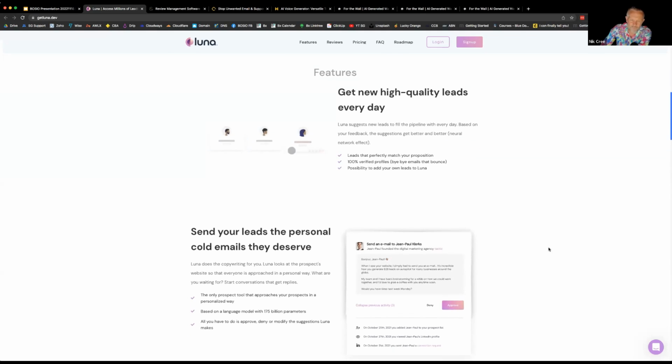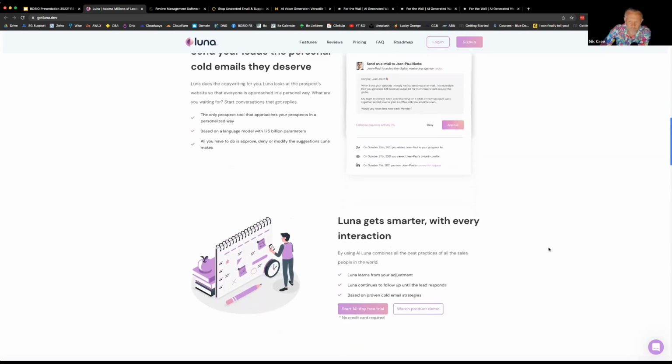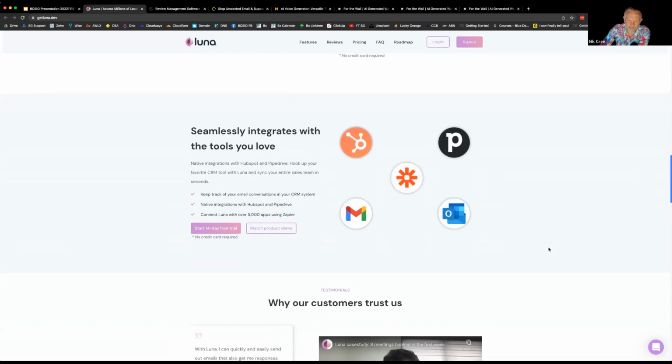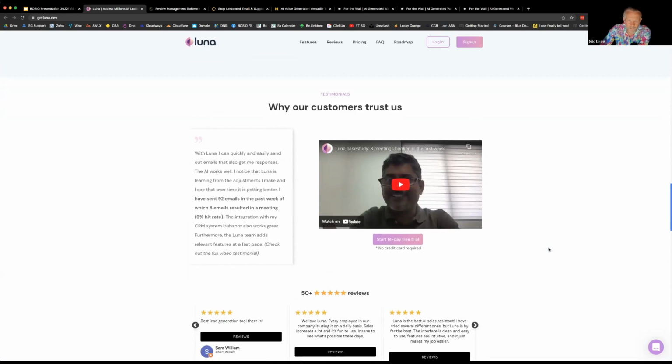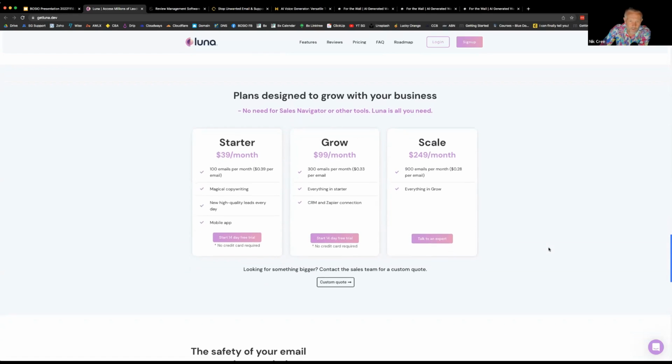So if you've ever wondered what to say in an email, or you don't enjoy sending cold emails, this is a great way to send some reasonably warmish emails by AI, and by taking very little time as well. So they do have a free trial on it. It's well worth a look.